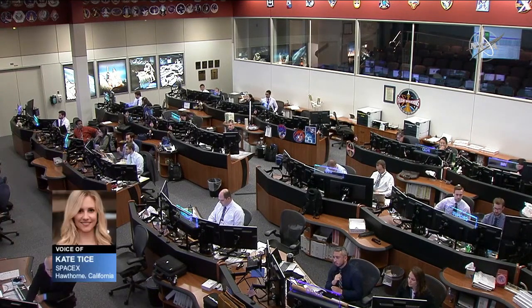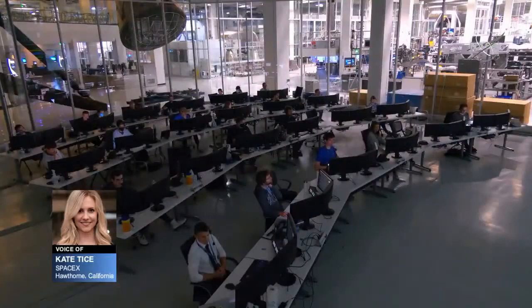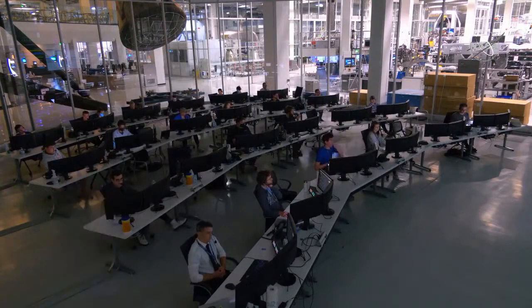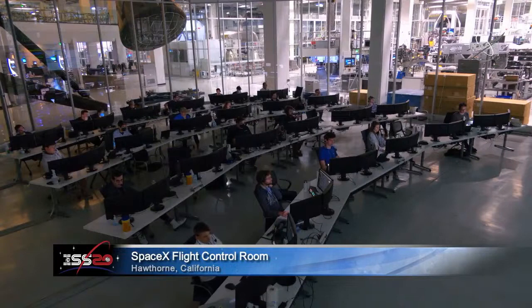Good morning, everyone. I'm Kate Tice, a senior certification engineer here at SpaceX headquarters in Hawthorne, California. This will be the second port relocation of a Crew Dragon spacecraft. At this point, the crew is fully suited up. Both the Dragon and APAS hatches have been closed, and the vestibule leak checks are almost complete.